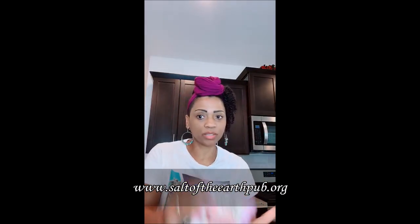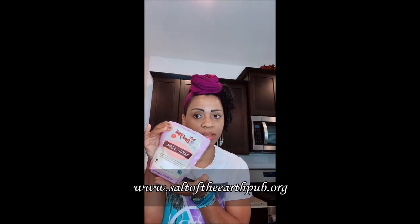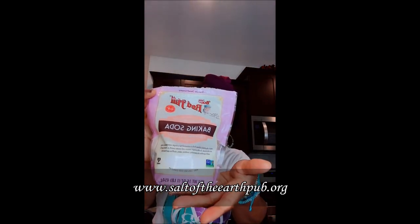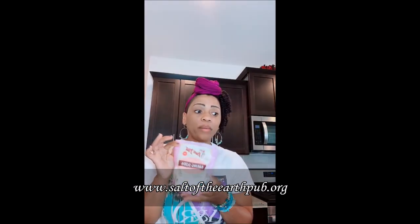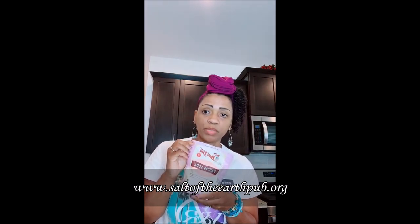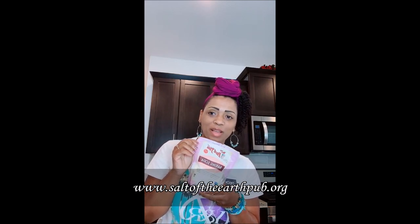So when I talk about the sodium bicarbonate, I'm not talking about Arm & Hammer. I'm talking about Bob's Red Mill. You can get this from Amazon.com. Why don't we want to use Arm & Hammer? Does anybody know why we're not using the cheap Arm & Hammer? Why do I want you to spend a little bit more money than your 99 cents for Arm & Hammer? Do I want you to just be broke?